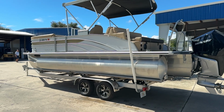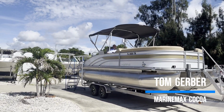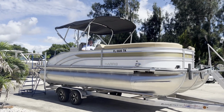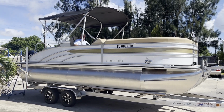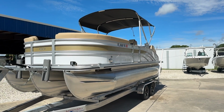What would be better than sitting on an almost new Harris 230 Sunliner at the sandbar in these hot summer days? Tom Gerber, MarineMax Coco here. Just got this boat in. It's listed. It's barely used. It's like new. It's a 2023 Harris 230 Sunliner. It's a beautiful boat. This boat was special ordered new.